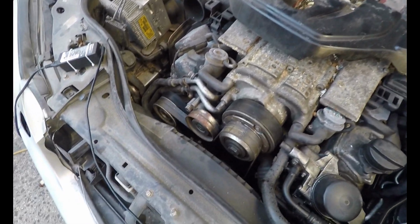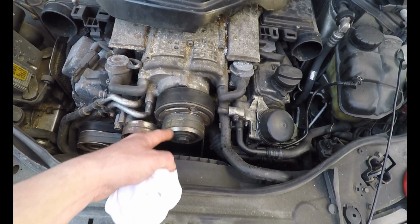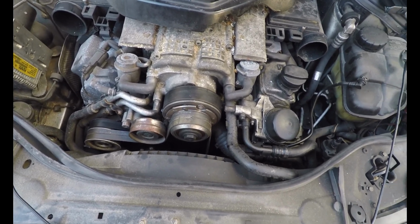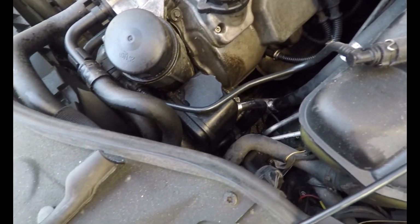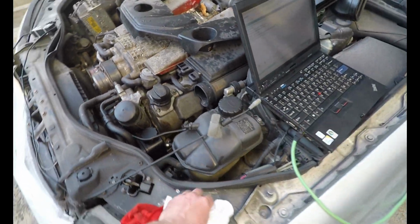We have rotten pulleys, well, this one at least. We have a supercharger bearing that is squealing like crazy. We have some sort of fluid leak. I don't know what that fluid is, power steering, what have you. But this is not the concern at this moment.